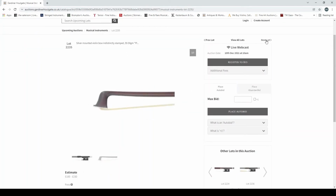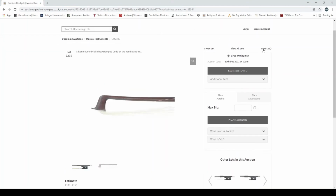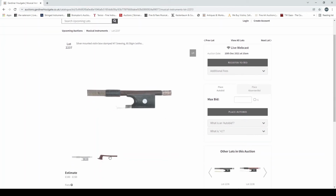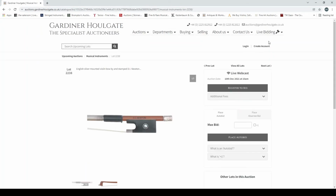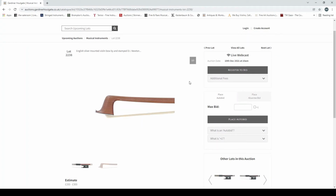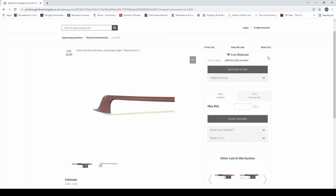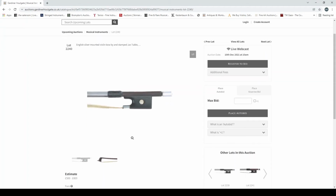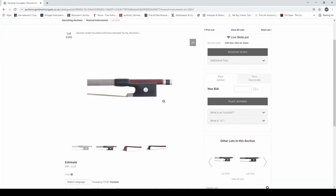Silver mounted violin bow. Another silver mounted violin bow stamped Dodd. Silver mounted violin bow stamped MT Snewing. English silver mounted violin bow by and stamped DJ Newton. Silver mounted violin bow unstamped. English silver mounted violin bow by and stamped Jazz Tubbs, five to eight hundred the estimate, that's a bit better. German nickel mounted violin bow stamped Taut.